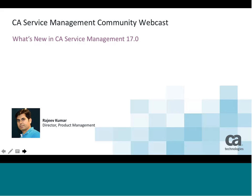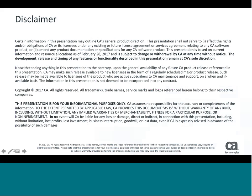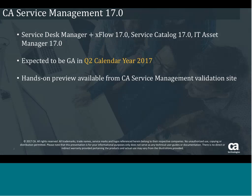I'm Rajeev Kumar, I work on the product management team, and in the next 30 minutes or so, I'm going to present what's new in CA Service Management 17.0, which is the next major version for CA Service Management. It's work in progress at this point in time. So what we are going to present is still being tested and tidied up for a release later this year. So, just a quick bit of disclaimer that it's work in progress.